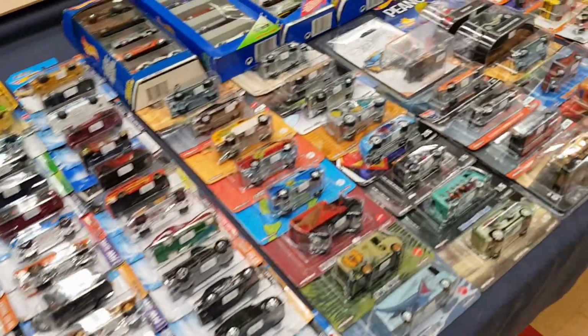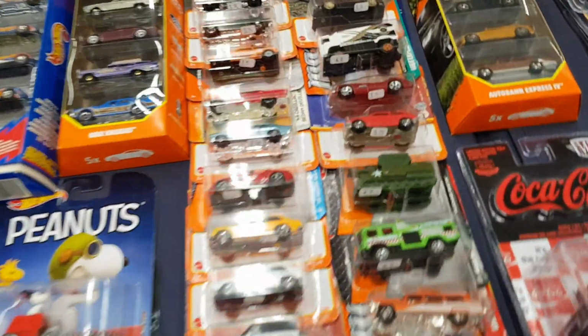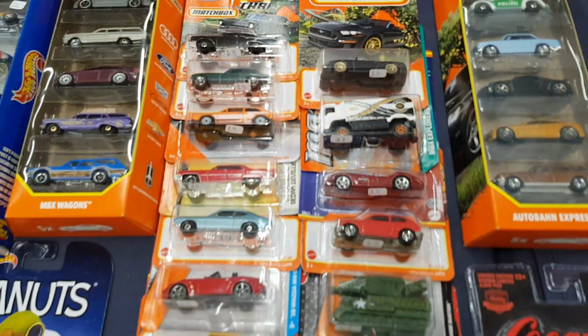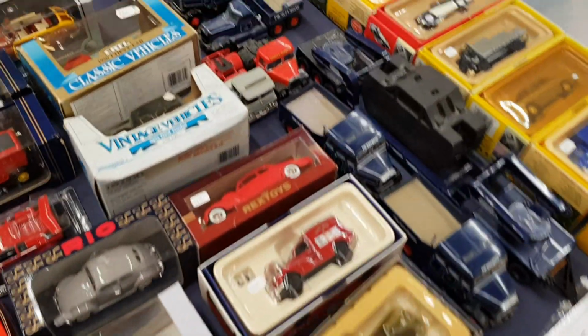Hot Wheels City. Yeah, there still was quite a bit of that stuff around. That's good because it does give something for everybody, doesn't it? Even the youngsters are able to find stuff there with their pocket money. There were quite a lot of young kids there with parents.